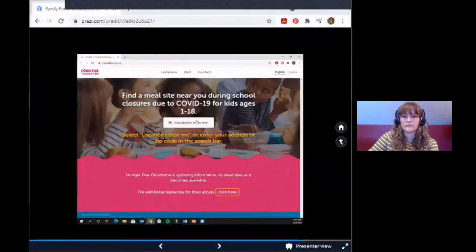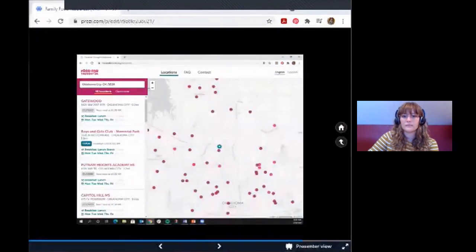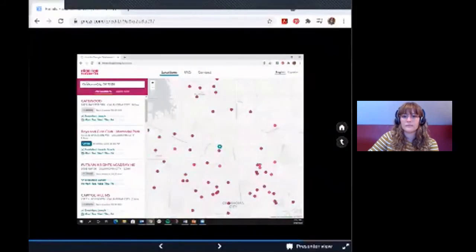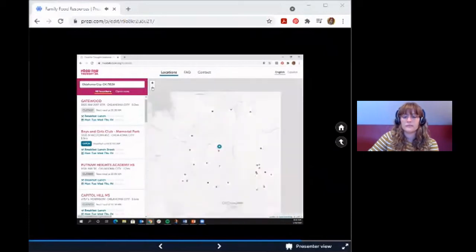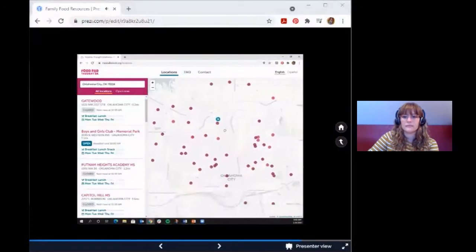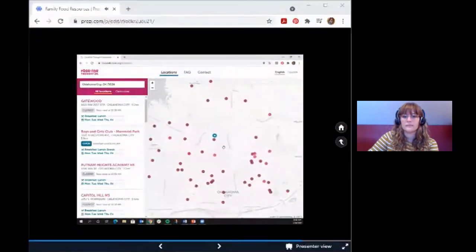To get started, click the Locations Near Me button. Use the search bar to enter your city or zip code. Meal site locations appear as purple dots on the map. Once sites have been populated, you can zoom in or out to see more or fewer sites. Drag and drop the screen to see additional sites near you.